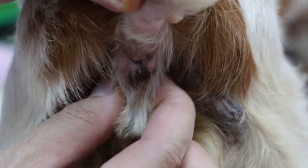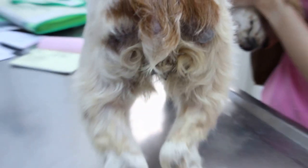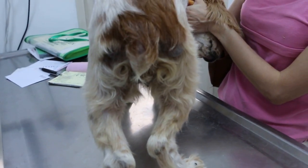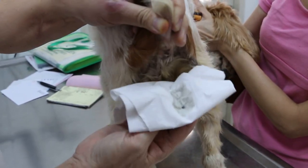These two normally do the anal glands. Shoot out the oil there, you see? This one definitely the anal glands. Infection, the oil can't come out naturally. So you can see, I just press and the oil shoots out. Okay, so now I will express the oil. There, you see the oil.